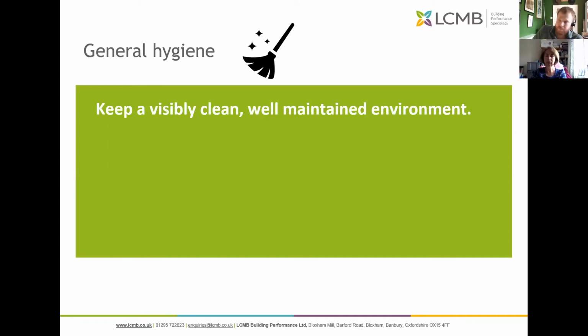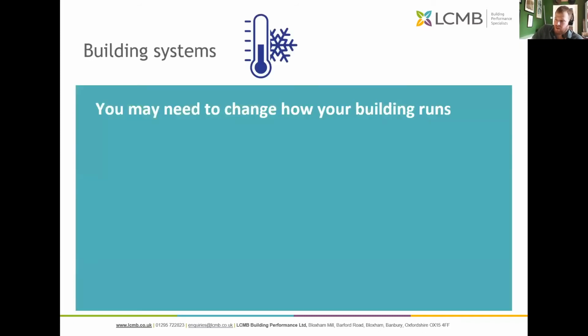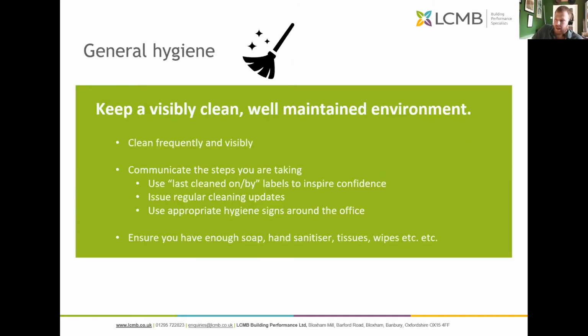General hygiene. Keep it visible, frequently and visibly. So daytime cleaning is your answer here, I suspect. Make sure that your cleaning regimes can be seen and that people know what's going on. Use last cleaned by on labels.